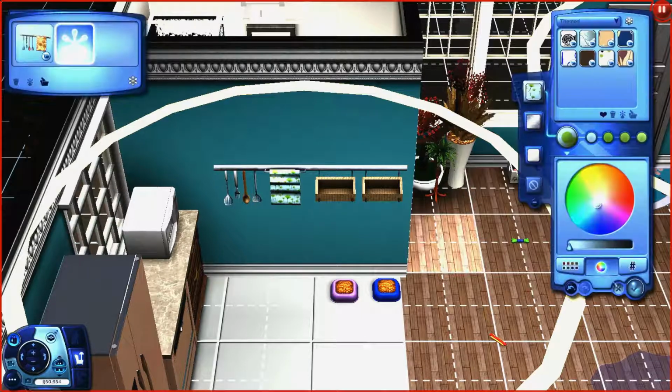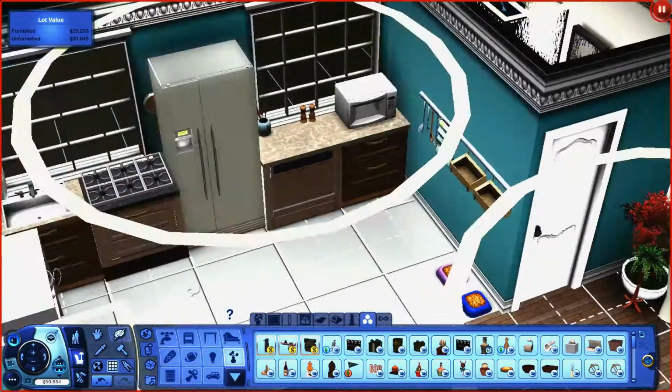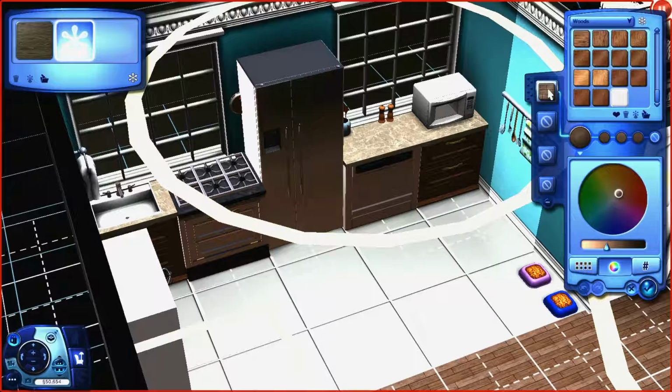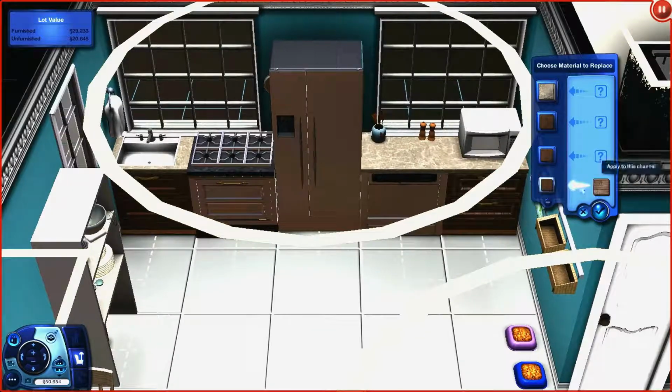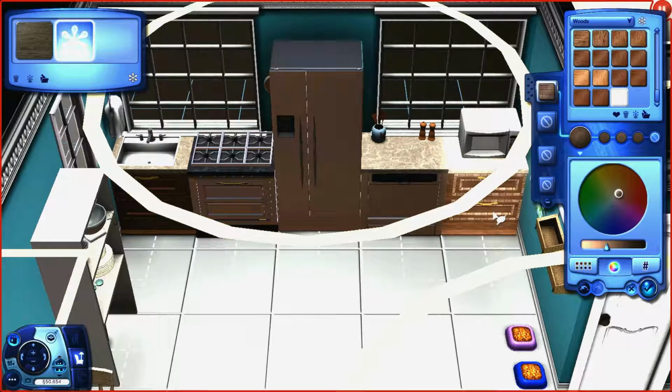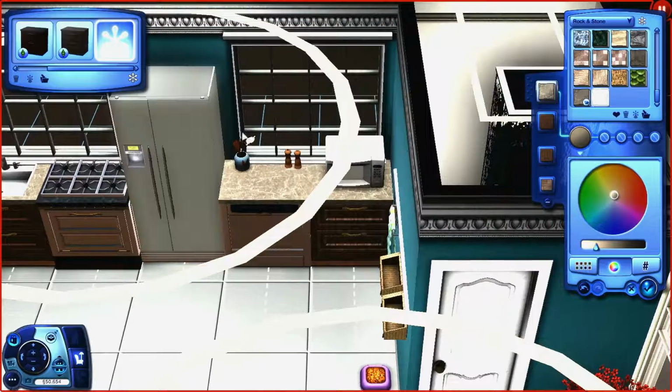Yeah, I had a lot of fun with this. This footage, actually, I should say that this decoration took me about 4 hours. No joke, because I'm so indecisive when I decorate and when I build, so putting everything together was a nightmare.